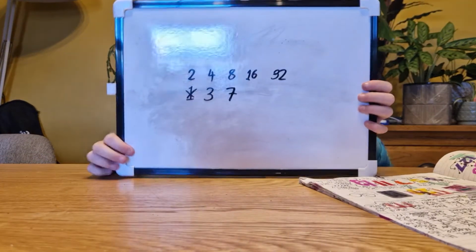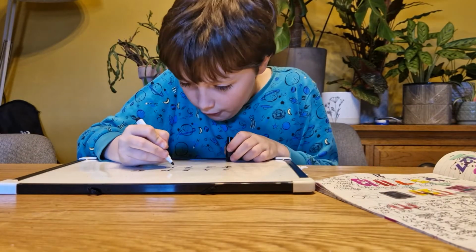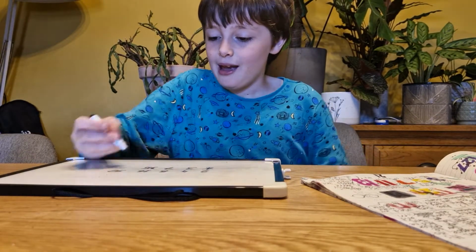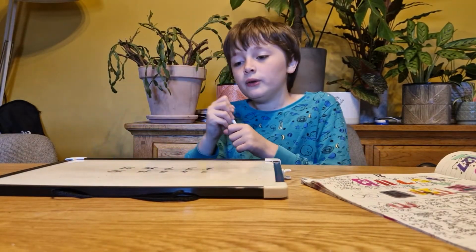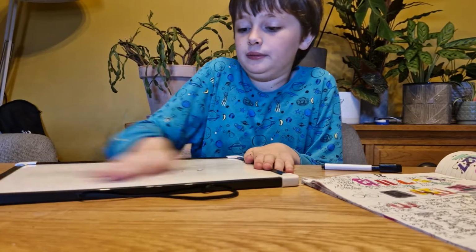7 is a prime number, and it's 1 less than a power of 2. Fantastic. 15 is not a prime number, so it does not count. And 31, there you go. That was our example of a Mersenne prime.